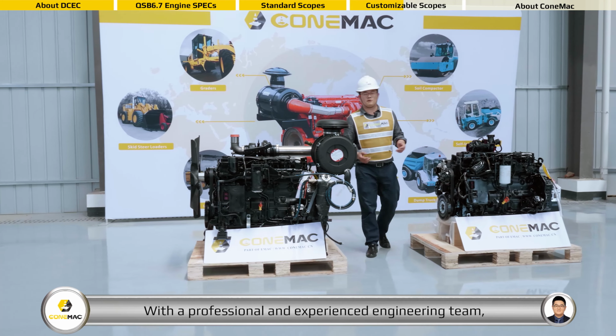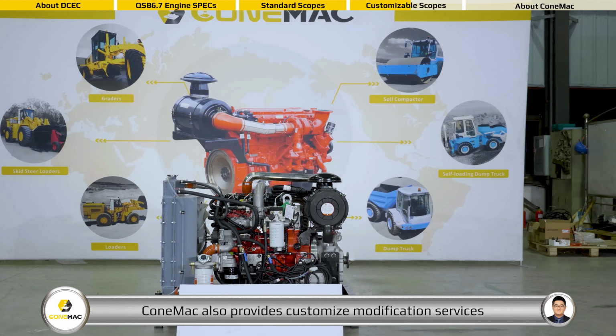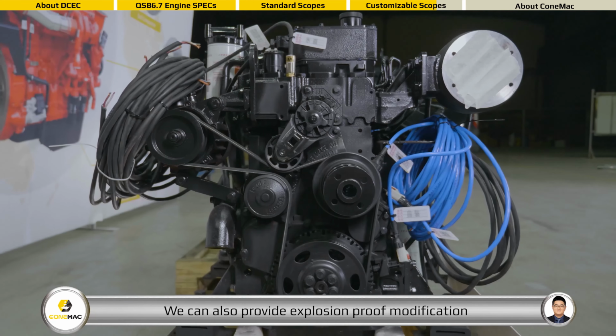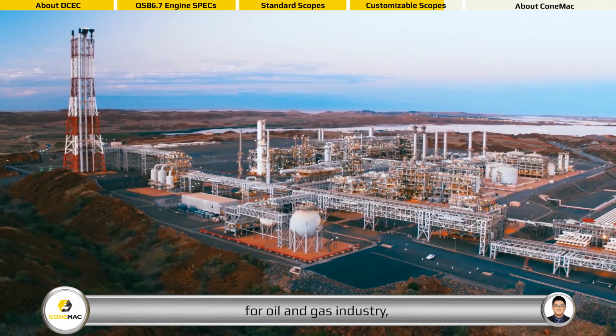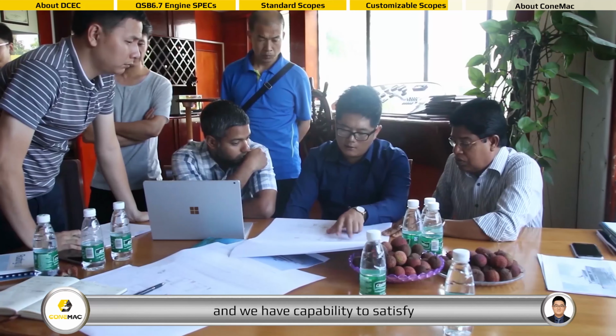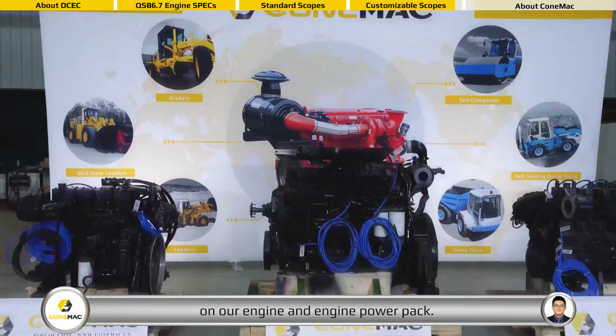With a professional and experienced engineering team, ConeMac also provides customized modification services for all of our customers, such as oil pan type, fan position, fan type, dipstick position, flywheel and flywheel housing size, etc. We can also provide explosion-proof modification for the oil and gas industry, and we have the capability to satisfy most of our customized requirements on our engine and engine power pack.